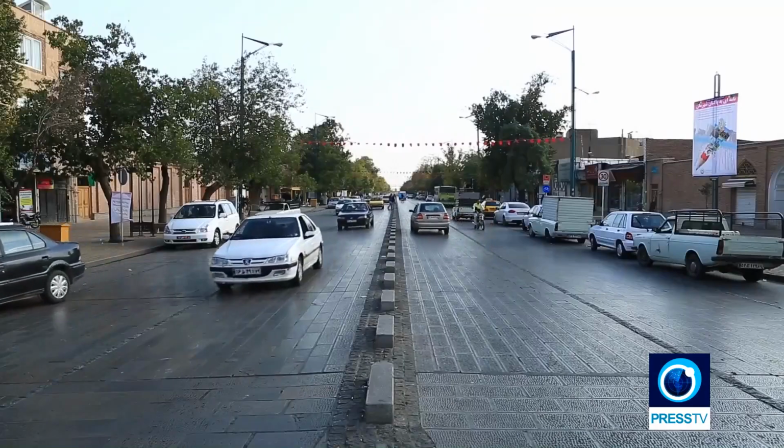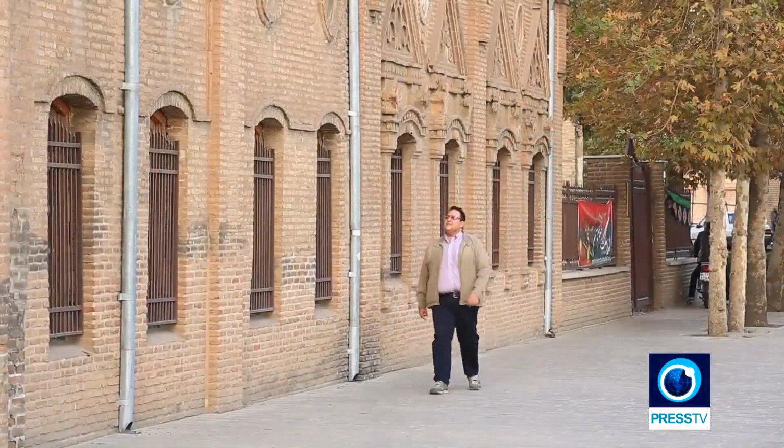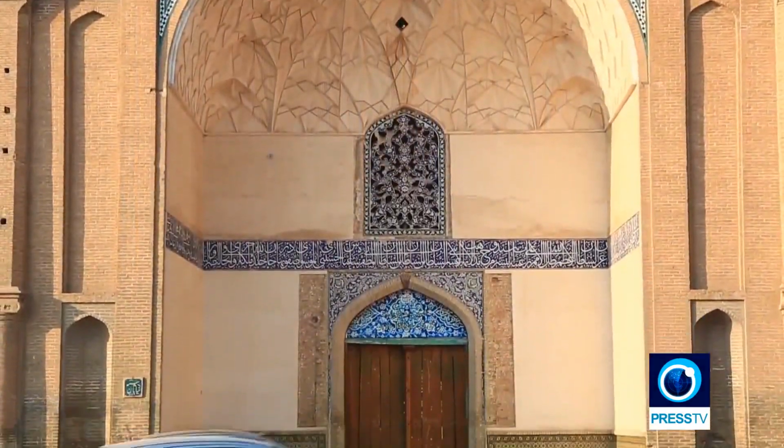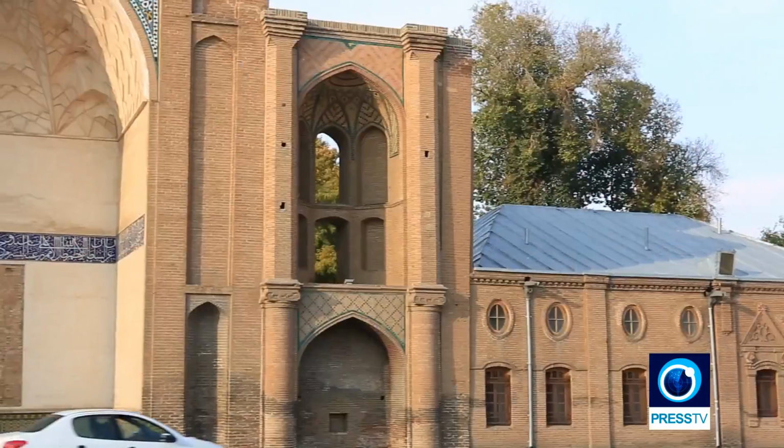Qazvin was ruined by Genghis Khan, the Mongol conqueror, but it was revived under the Safavids when Shah Tahmasp I moved the capital from Tabriz to this city. Qazvin was once the capital of Iran for 53 years, and this magnificent structure behind me is called Abarkooh, or the Supreme Door. Today it's the only remaining entrance gate out of a total of 7 gates that once led to the royal fortress of Shah Tahmasp I, the Safavid monarch who lived in the city some 450 years ago.